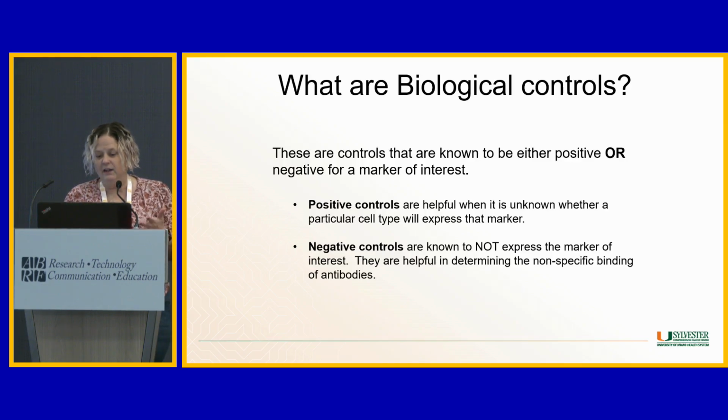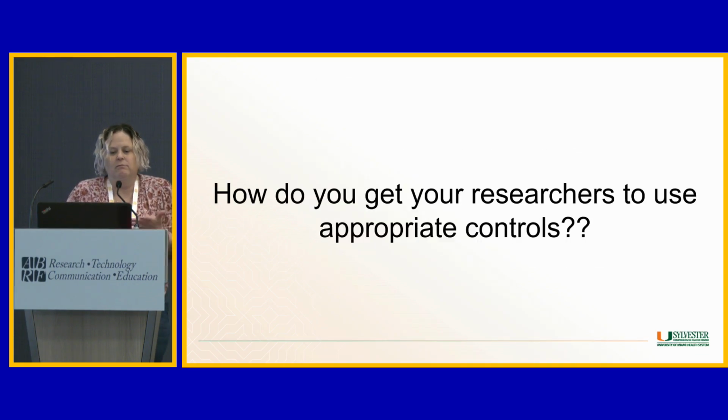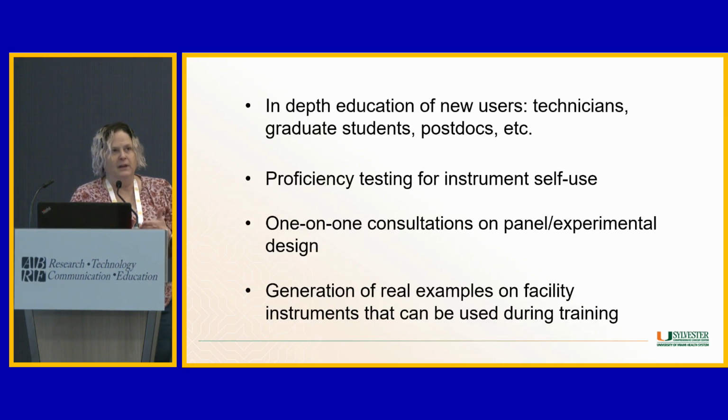So finally, this is a very shortened version. There's a lot of extra slides that are in there. We go pretty in depth. But this is the question: how do you get your researchers to use the appropriate controls, especially considering how many there are? And so what we found is working is that we've created these in-depth classes for our new users, whether they be technicians, graduate students, postdocs, PIs, that haven't done flow, and we really talk about all of these concepts in depth.